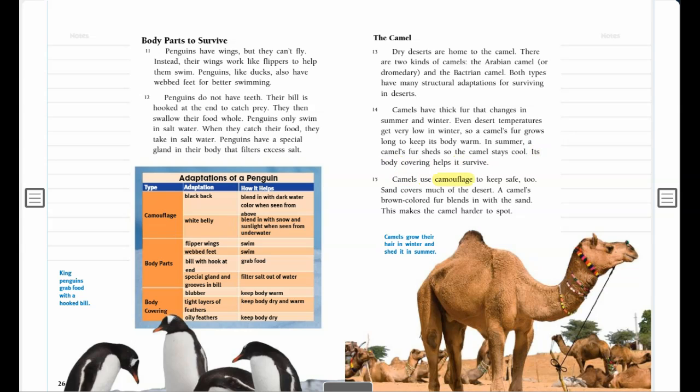Camels use camouflage to keep safe, too. Sand covers much of the desert. A camel's brown-colored fur blends in with the sand. This makes the camel harder to spot. Camels grow their hair in winter and shed it in summer.